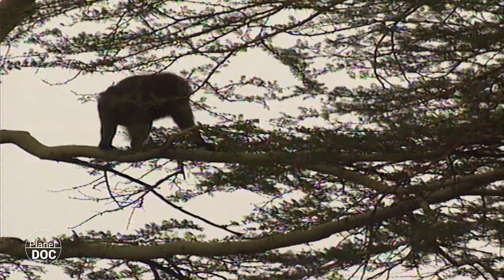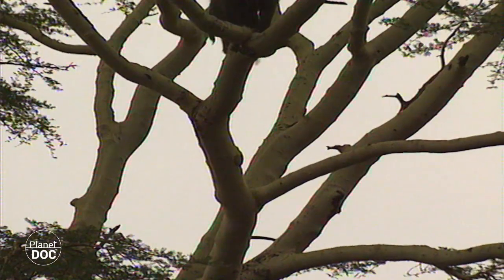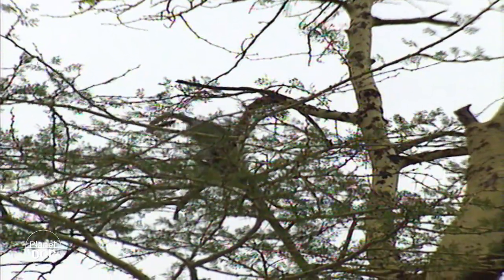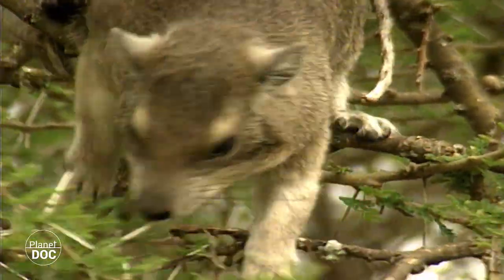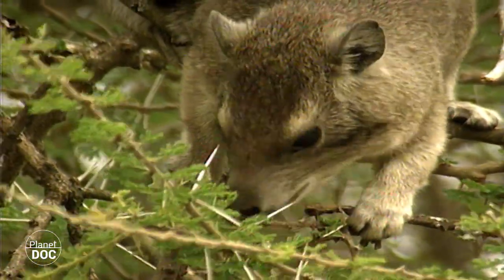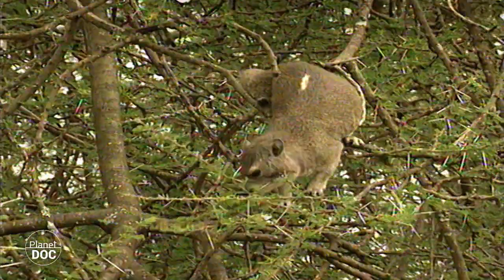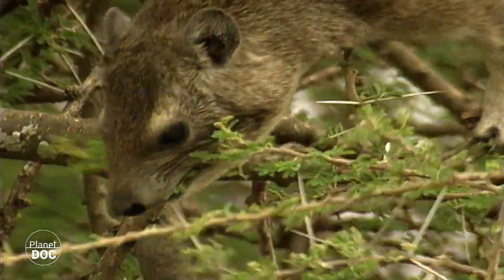As well as the giraffe and the leopard, we find other species that prefer this region to the open savanna. One of these is an incredible animal that feeds on the leaves of the trees, the hyrax. Despite its appearance, this animal is not a member of the rodent family. However strange it may seem, its nearest relative among the animals of the Serengeti is the elephant.